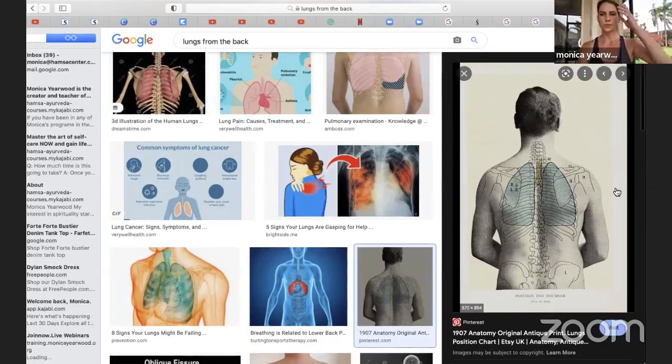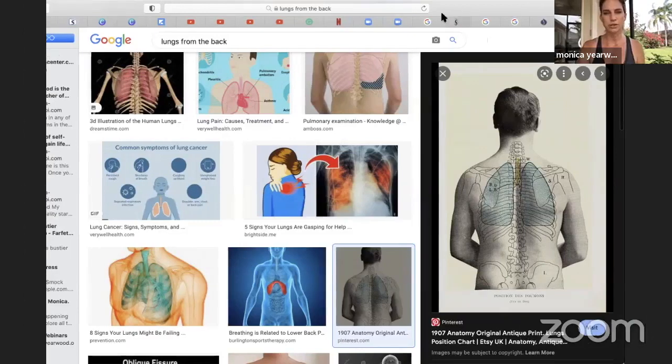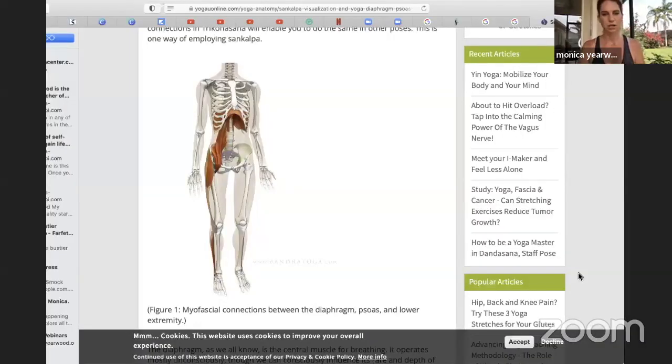Okay. And then the other key player is, of course, the psoas, which we talk about so much in this course. So I want to show you that picture. Okay. So you've got the diaphragm, which is that parachute-like muscle underneath your lungs and plays a huge key role in the respiration and inspiration of your lung capacity. And then you have the psoas muscle. On the top, the psoas sort of inserts into the diaphragm, and then it's connected to your leg and to your pelvis.